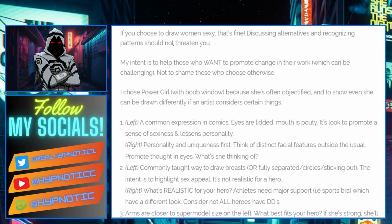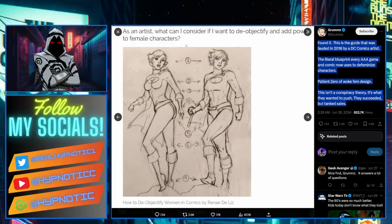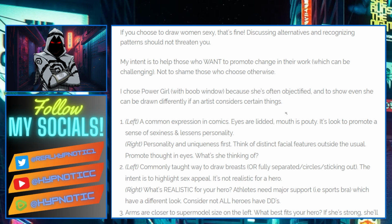"My intent is to help those who want to promote change in their work, which can be challenging, not to shame those who would choose otherwise." Well, look what's happening now. People are getting shamed for choosing to continue to make traditionally sexy characters and not these ugly behemoths that you've been creating. I mean, again, what the hell is this? I don't even know where to begin. "I choose Power Girl with boob window because she's often objectified, and to show how she can be drawn differently if an artist considers certain things."